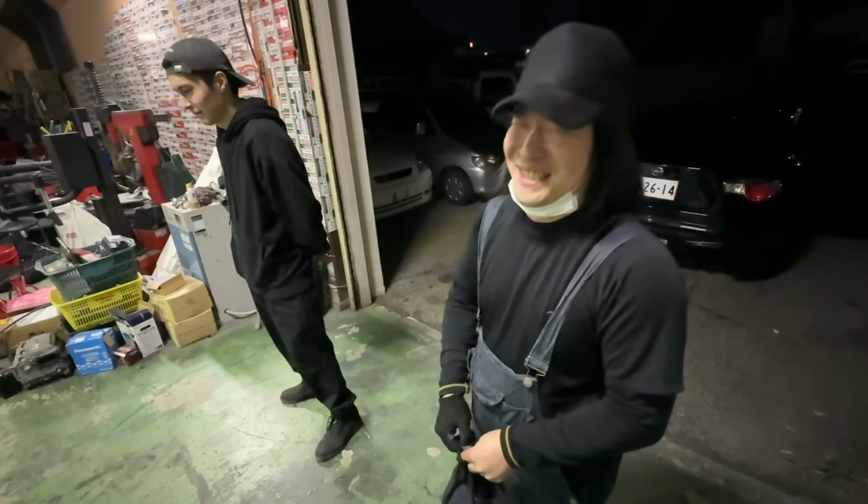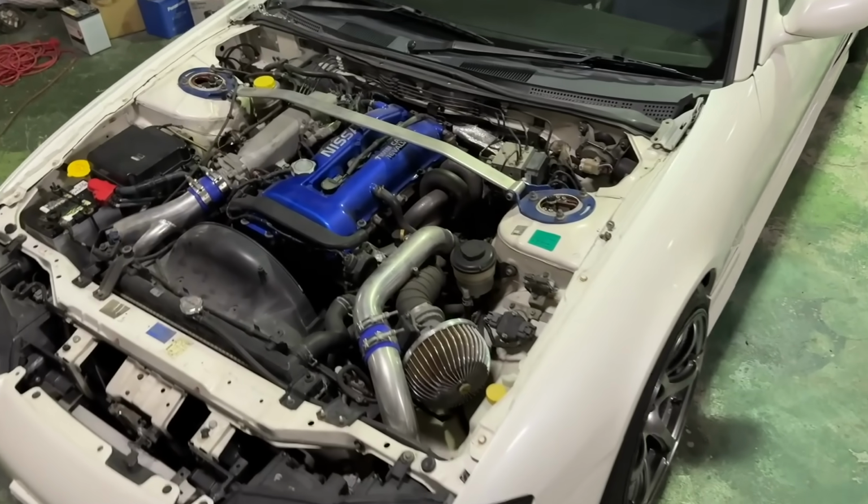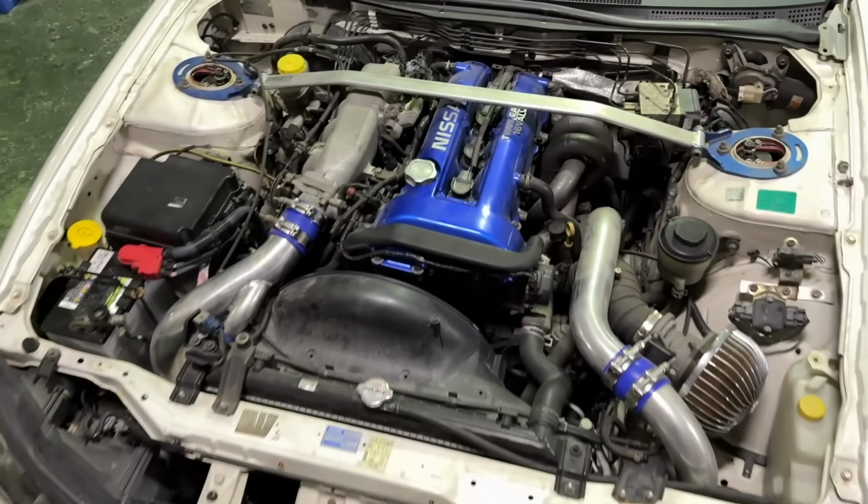EG, is it illegal to drive with no hood? I knew you got it. It is? I knew you got it. Not in America. I love it with the hood off because you could see that it has a turbo engine in it. It's so good.